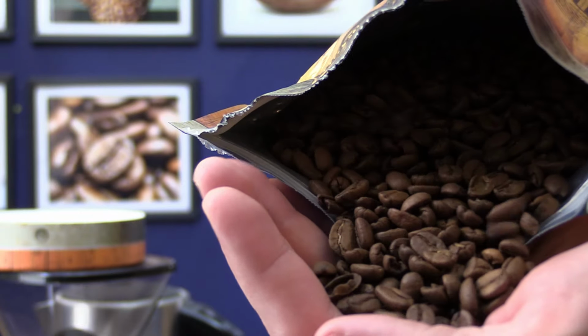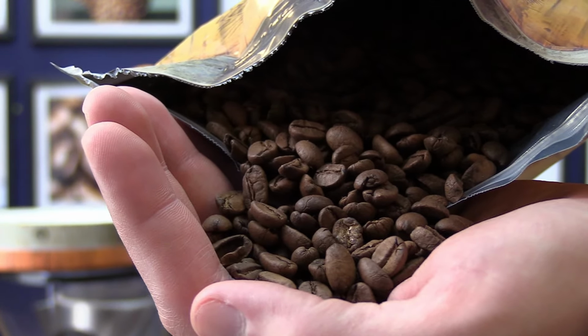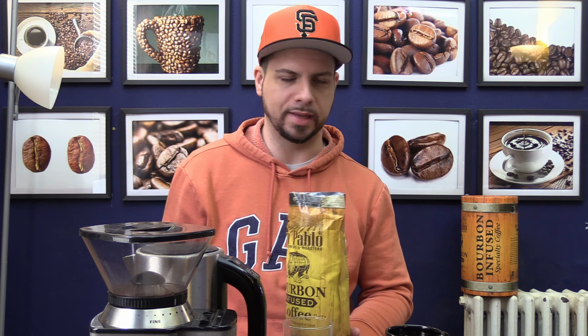All right, here's a quick look at the beans themselves. Okay, once you open the bag, that aroma that was insanely large out of the barrel is 10 times that once you open the bag. And I mean, I don't even have my face over the bag right now. I mean, this is how aromatic this is.